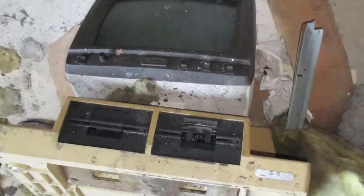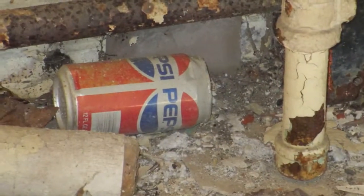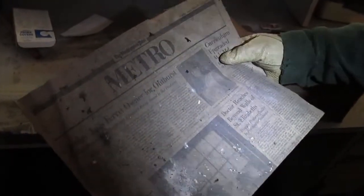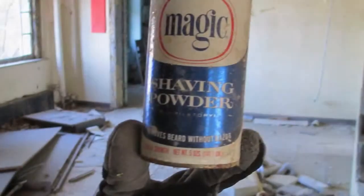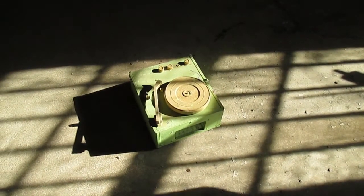We found artifacts from all decades here. Paperwork from the 40s, soda cans from the 70s, and newspapers from the 80s. Being able to find these objects in such good condition attests to Forest Haven's resilience to the elements. Though the compound is not maintained, it is still able to hold on to its secrets.